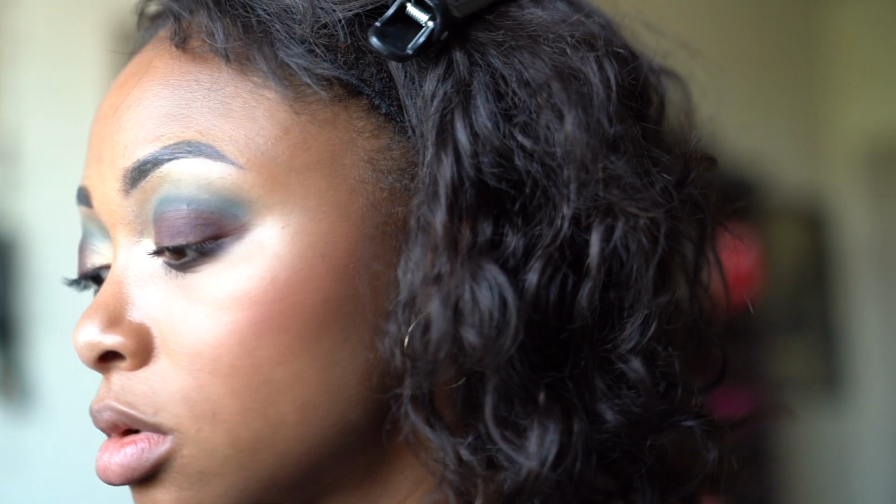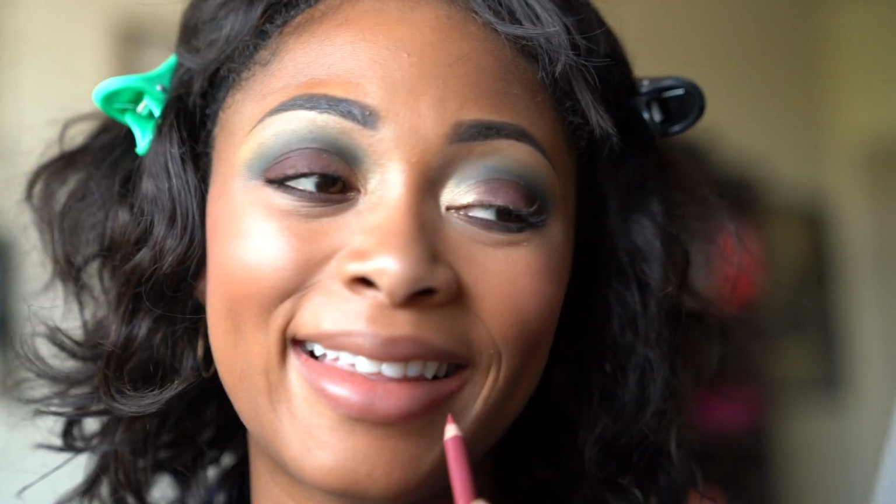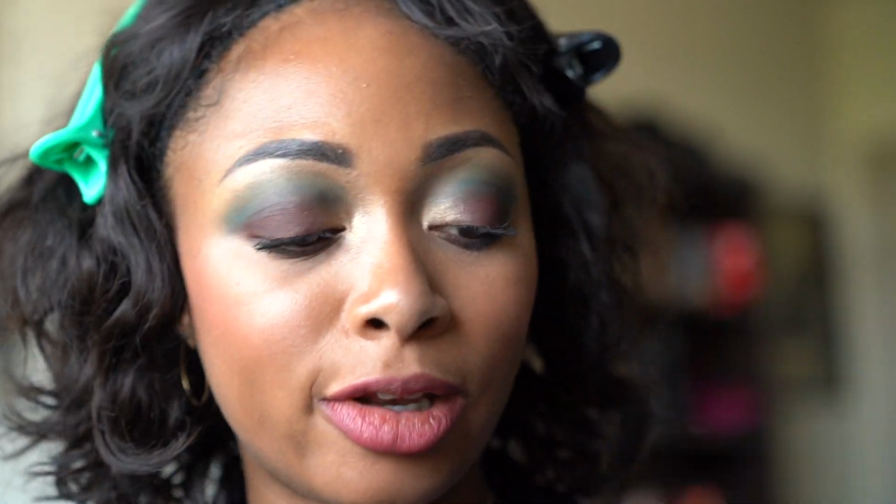First, going to go back with my palette because it has a handy dandy mirror. I love these palettes. They all have mirrors, which is so convenient for on the go. And I'm going to line lips. I like to go around the outside. I've always done this. And then line the inside as well, because it helps your lip color stay on longer.